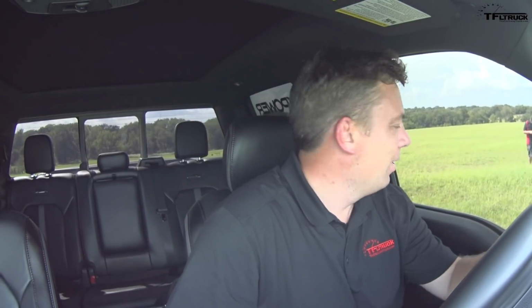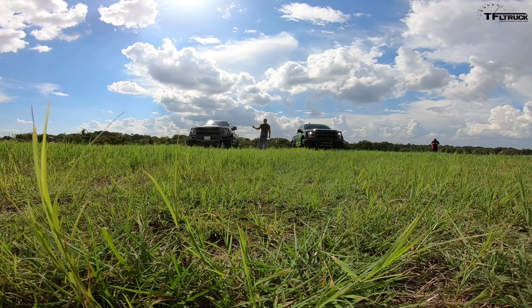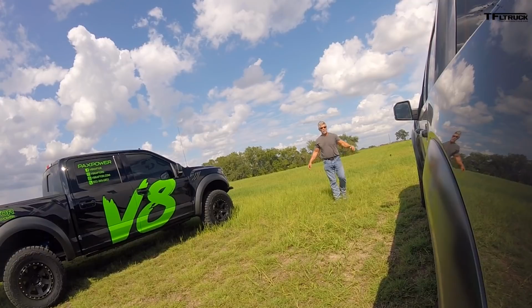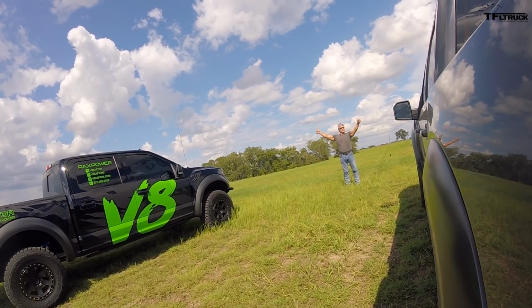I got myself a supercharged V8 Raptor. I can't believe Ben is letting me drive it like this. Thanks, Ben. This Raptor produces 758 horsepower, 600 pound-feet of torque at the crank, and 4-wheel drive, auto, traction control off.